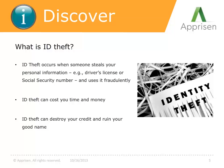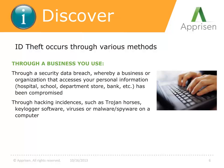ID theft occurs when someone steals your personal information and uses it fraudulently. ID theft can cost you money and time. ID theft can destroy your credit and ruin your good name. ID theft can occur through various methods. One is when a security data breach happens at a business or organization.